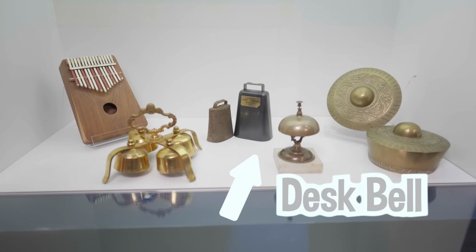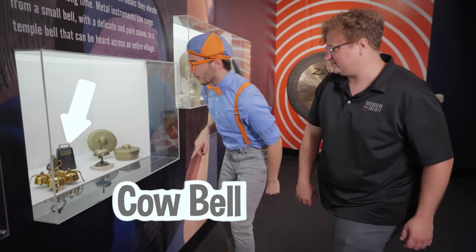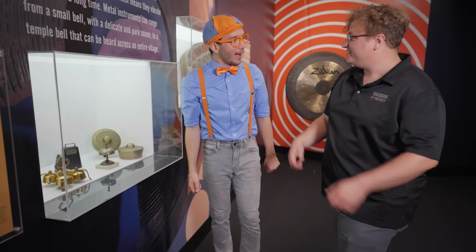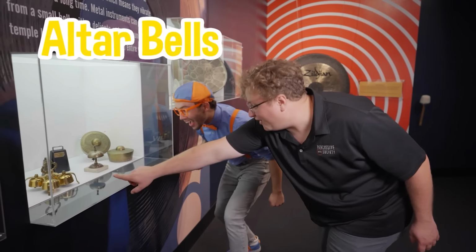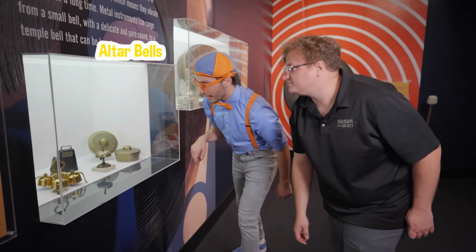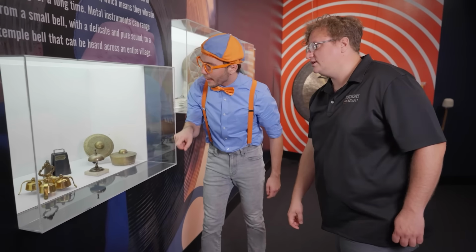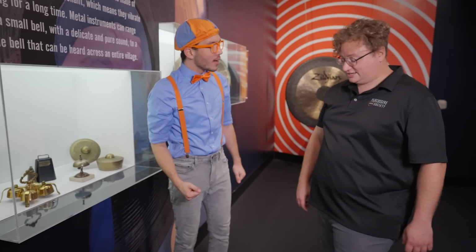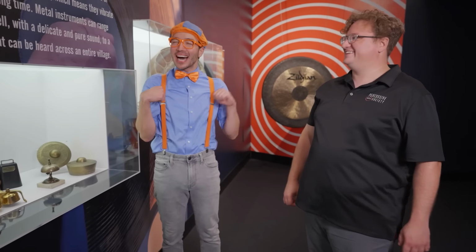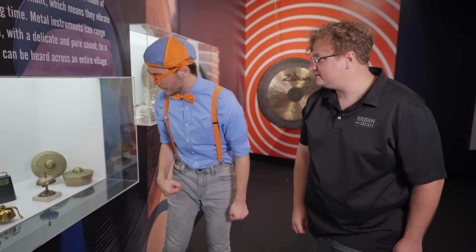Wow. And what are these instruments' names? Oh, yeah, so we have a desk bell like you would see in a fancy old hotel. Ooh, ding, ding, ding. We have cowbells there in the back. Oh, cowbells, like the animal? Yeah, you put them around their necks so they don't get lost. Oh, you don't want to lose your cow. We have altar bells, which are used in old churches. Oh, that's cool. They're so shiny. Oh, and Rob, what's that instrument in the back? That instrument back there is called a thumb piano or a kalimba. A kalimba? Kalimba. That one's fun to say. Yeah, it is. Those are some pretty amazing percussion instruments.